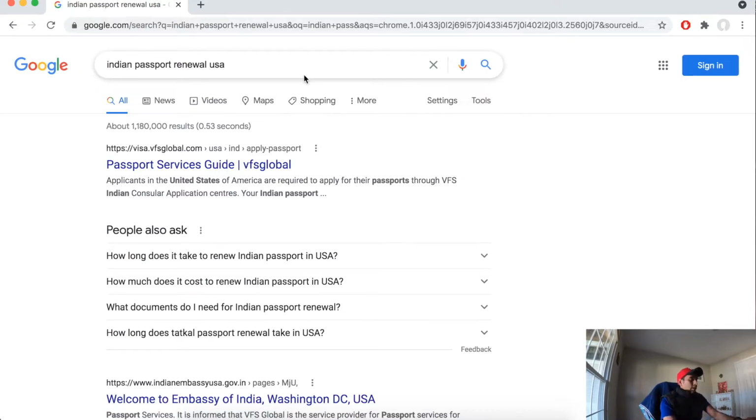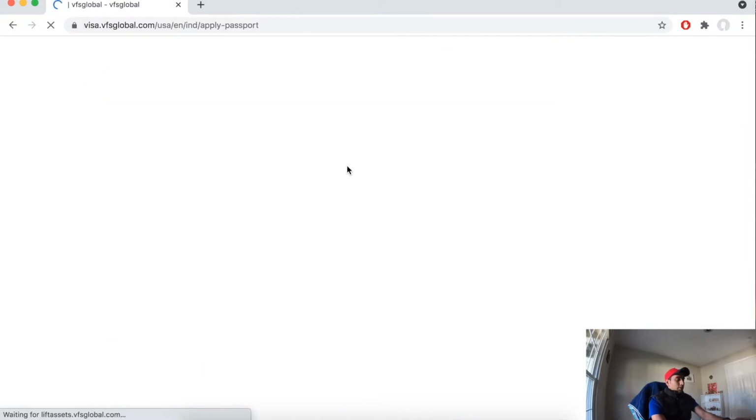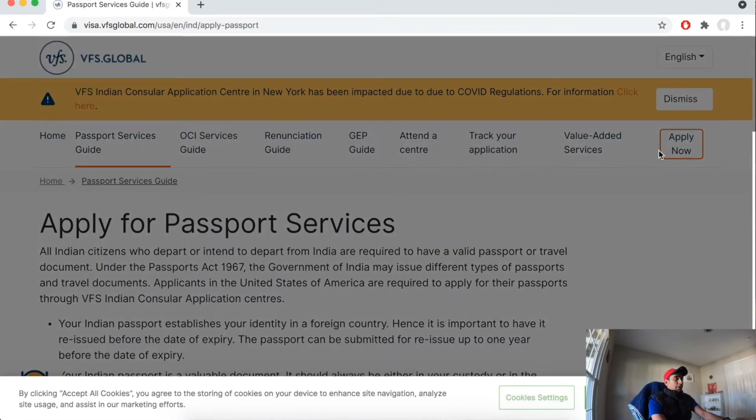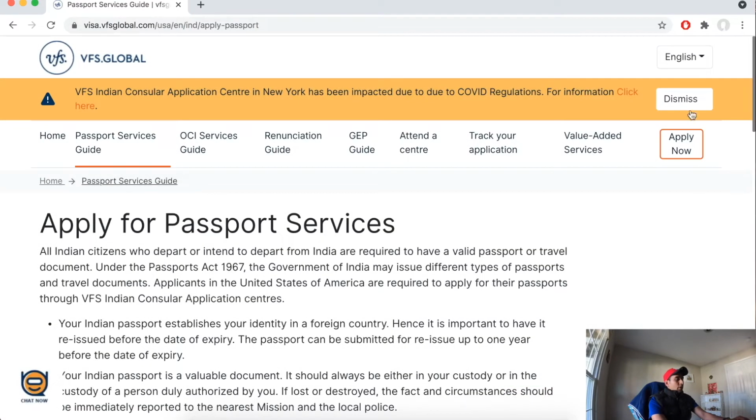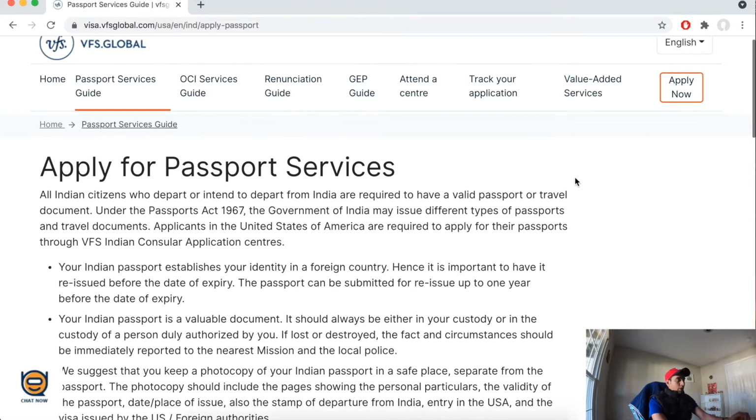Today I would like to share Indian passport renewal in the United States. When I did it, it was Cox and Kings, and now I think VFS have taken over. So I would start by going to the passport services guide for VFS Global. By the way, VFS has done an amazing job as well. All the things that I have done throughout the process have been online. There have been no visits to the Indian embassy. They've done a really good job. So I want to show you how to do the passport.